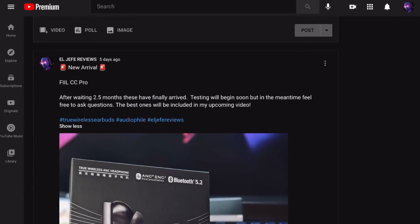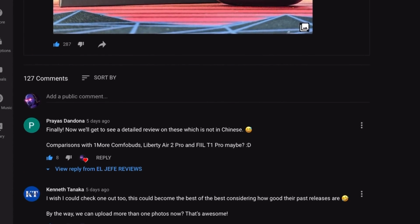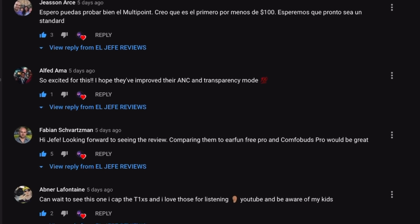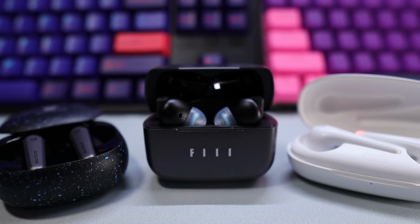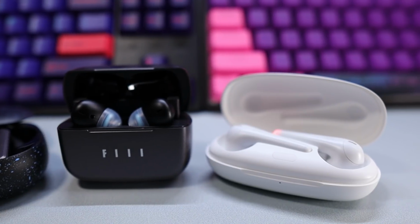So now let's move over to the comparison portion. Now, a few days ago, I posted a picture of these earbuds in my community tab and asked you all to kind of let me know what you wanted me to compare them to and ask some questions in there. And you guys really stepped up and gave me some good options here. So in this comparison, we're going to be comparing them to the One More ComfoBuds Pro, the Soundcore Liberty Air 2 Pro, the FIIL T1 Pro, the EarFun Free Pro, along with the Soundcore Life A2NC when needed.